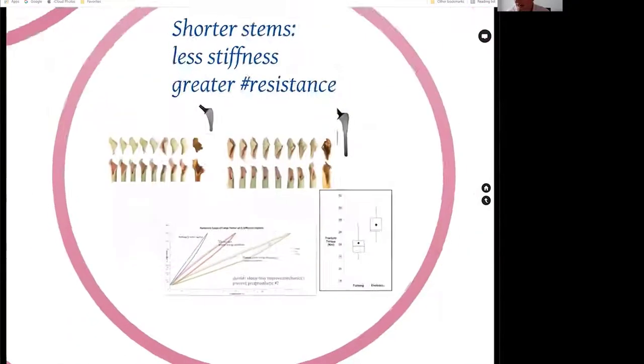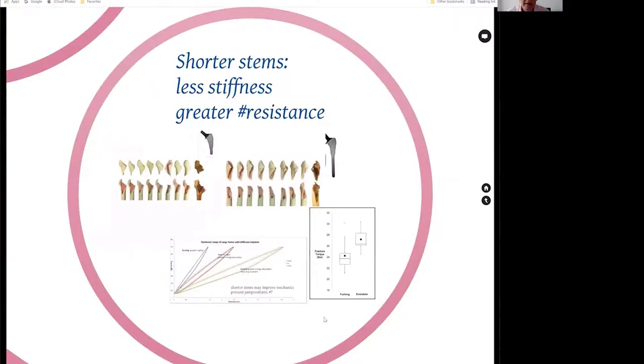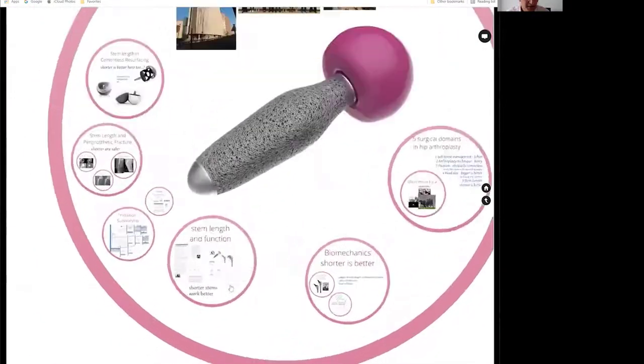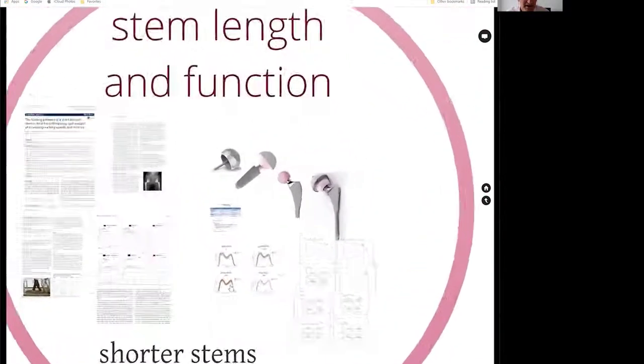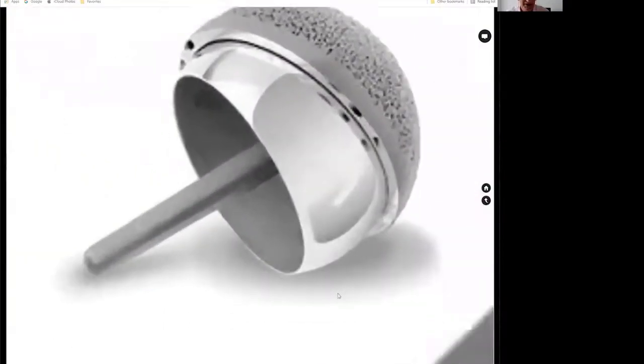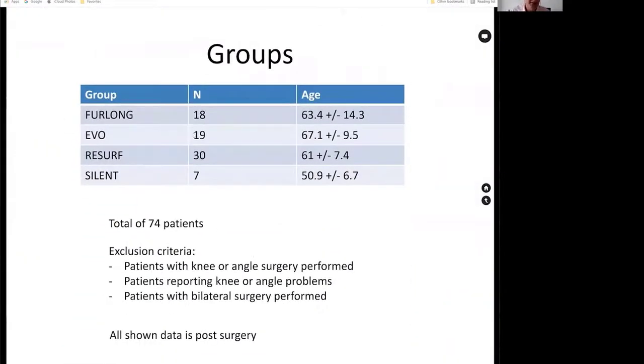But does this actually make a difference? I think it does. And if we're going to show that in clinical studies, we tried to show it initially by looking at a range of stems, the long stem Furlong, the short stem Evo, the even shorter stem Silent Tip, and the BHR. And this was early in our experience. And with only seven of these Silent Tips, they were all in women, and they were pretty young. Much older were the Evolution stems.